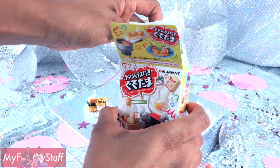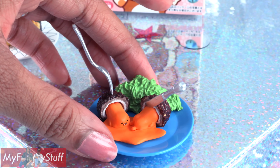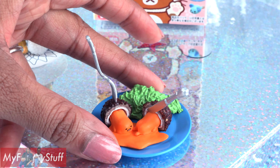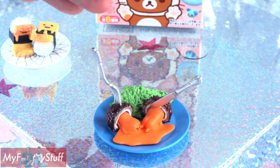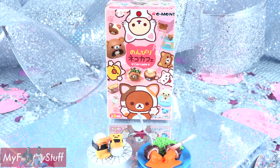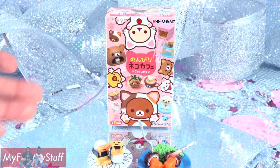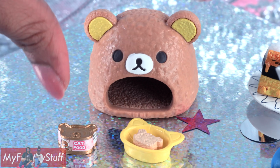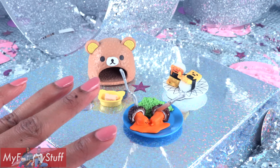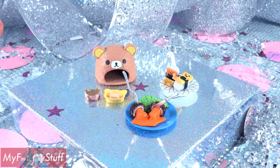They are all super awesome looking. And we have... Oh no, poor little Gudetama! I really like how the fork and knife are positioned in like an action shot so that when you put your doll on the scene, it looks like they're the ones cutting into it. Poor Gudetama. There are lots of different Re-Ment boxes to choose from, like Hello Kitty and even Snoopy. And I am all for mixing different brands. Our Littlest Pet Shop kitten is going to enjoy this cat food. Because they are so detailed and adorable, Re-Ment blind boxes are our number one.